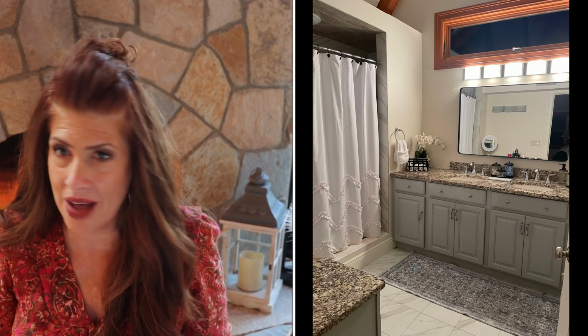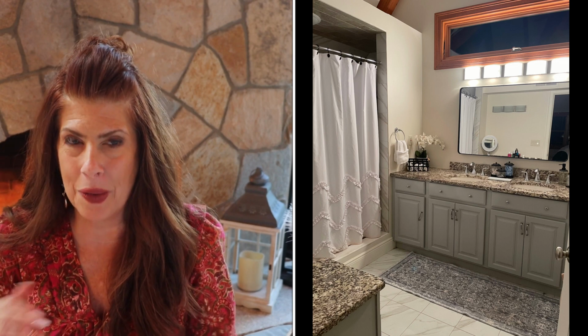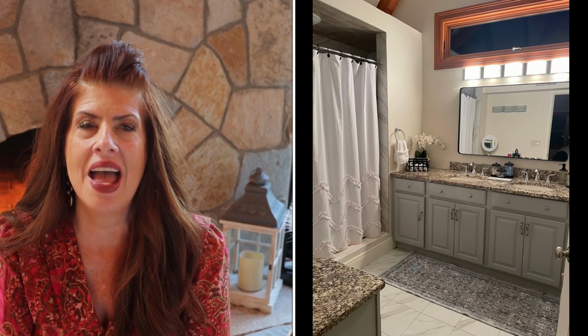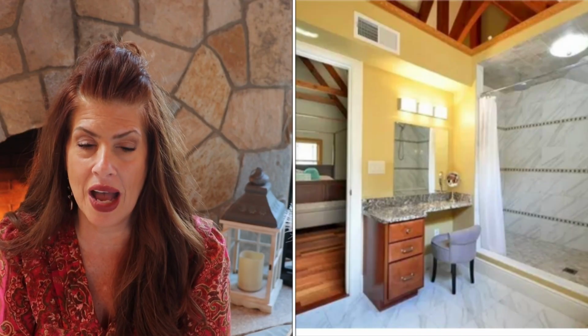I took those off and ripped them out myself. Again, now we're getting less and less money, right? So I'm like, okay, let's see what I can do by myself. And then I did paint the cabinetry myself. I left the same hardware. I will eventually change the hardware out.